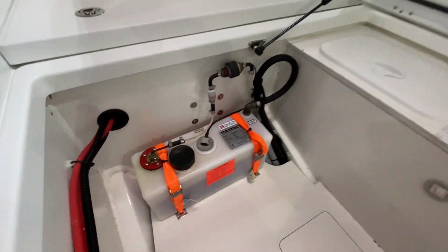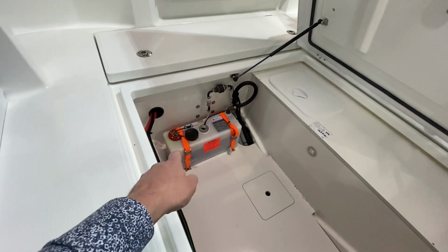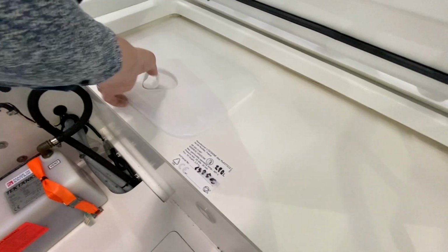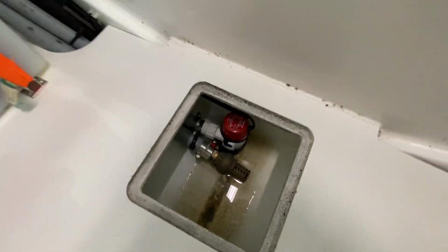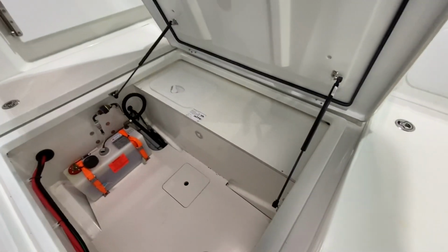This one has a little diesel tank because we've got a diesel heater on board, a Webasto diesel heating system. So that's just a wee diesel tank. You can fill it from here, and it gives you heating in the cockpit. And then this is access to the fuel tank and pre-filter. So there's your fuel pre-filter, easy to get to, and your fuel tank in there as well. So nice, easy service access. And then access in here to a bilge pump. Everything is in beautiful condition, as you would expect.